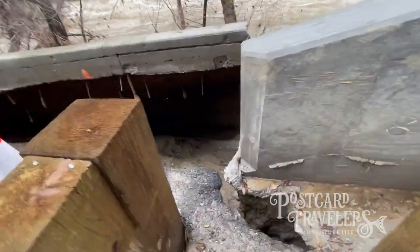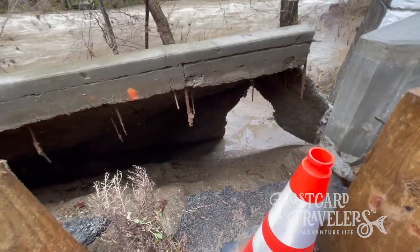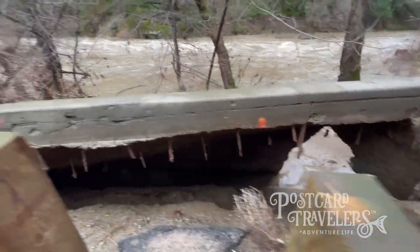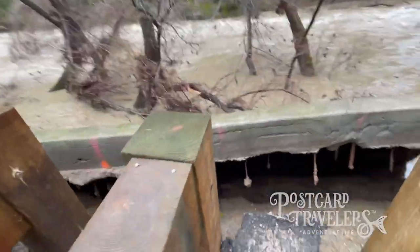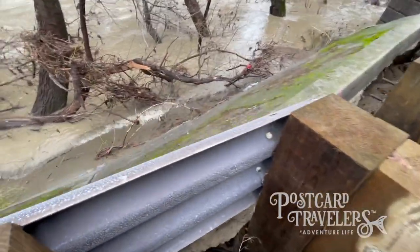This is the other side. Wow. I wonder if that was a road that broke off. But that's been like that for a while, I think. Looks like it anyway. So it was a wider road, seems like.